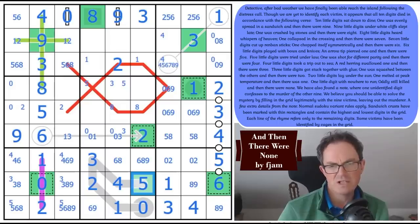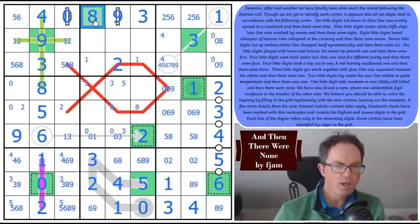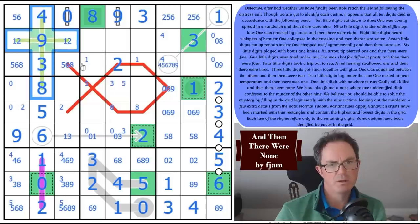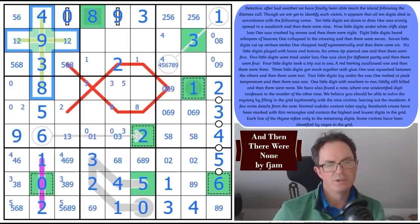Two little digits lay under the sun. I mean, maybe it's saying that two little digits were candidates for the peak. Maybe that's what it's saying. But once the eight is murdered early, why is the eight allowed, for example, to be on the whisper? If the eight little digits heard whispers of heaven, one collapsed in the crossing, and then there were seven.